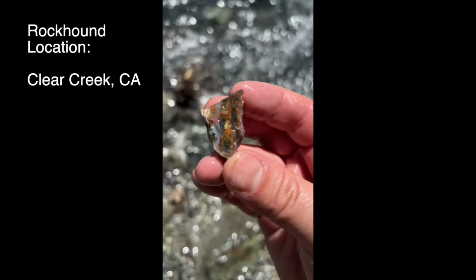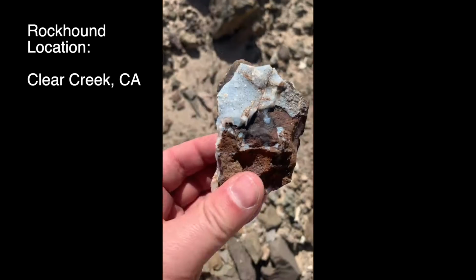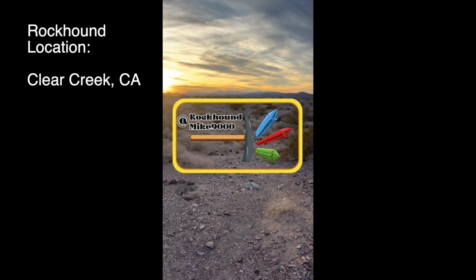This is one of the rarest varieties of agate that you can find in the world. Plasma agate from Clear Creek, California. So let's go find some. Pretty cool.